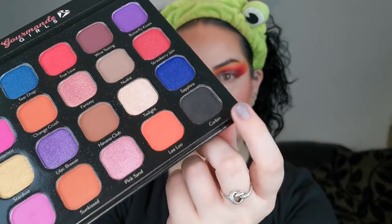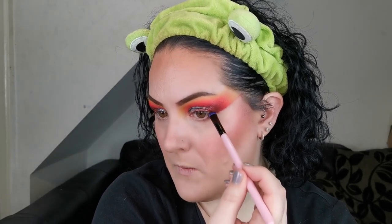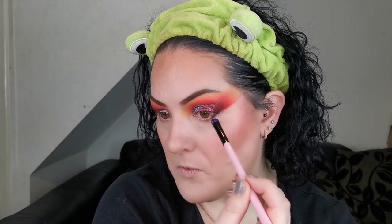Okay guys, so I've got my base on and I'm going to make a start on the under eyes. I'm going to first go into Corbin, the black. And I'm just going to take just a little bit right up in this outer part here. And then I'm going to go into True Love to blend that out.